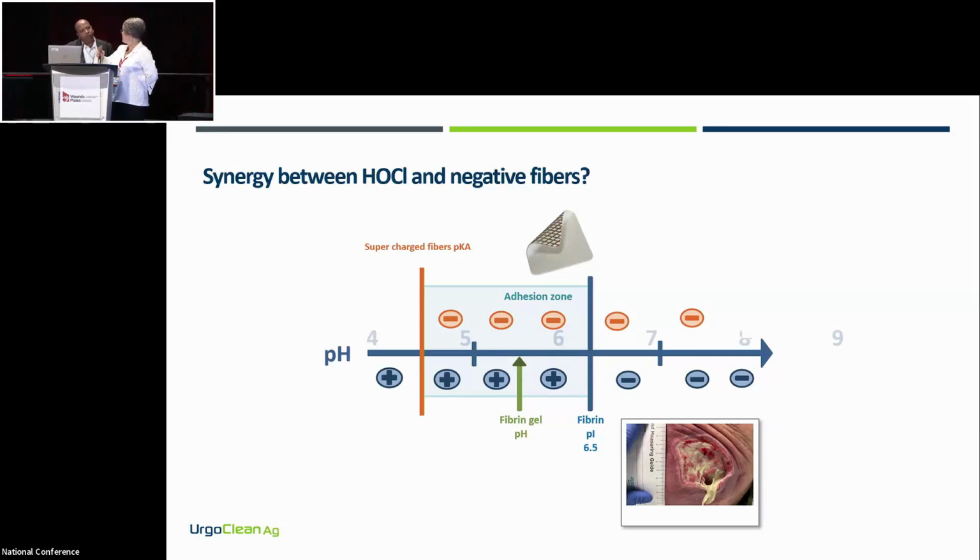Can I ask a question? Sure. Is this a biochemical reaction or is it a physical reaction? What kind of reaction happens between Urgoclean Ag and the wound? Yeah, that's a great question. In fact, it's one of the questions that I see here. How does it really work?